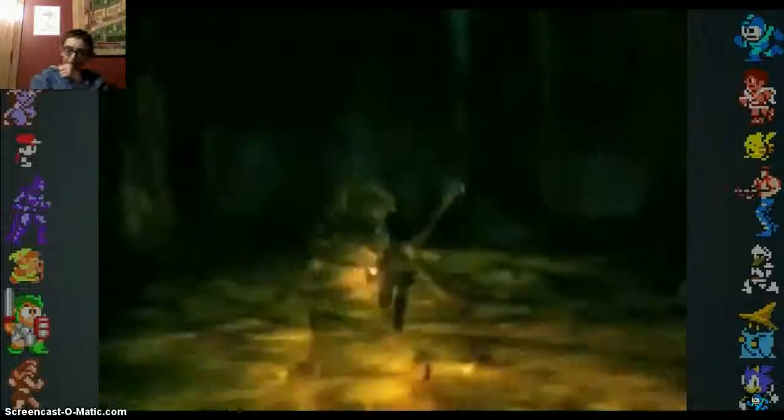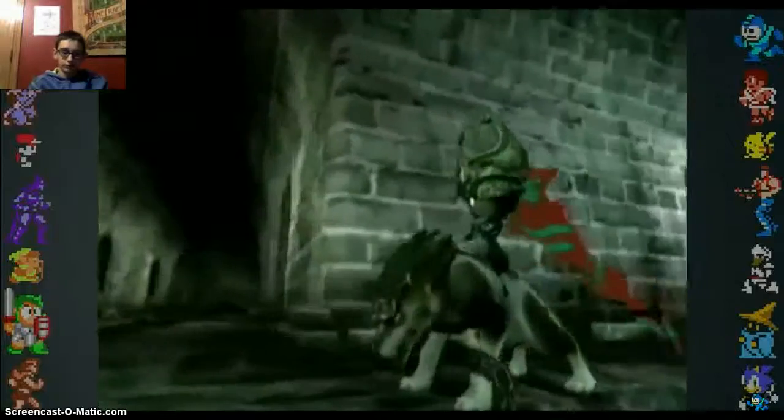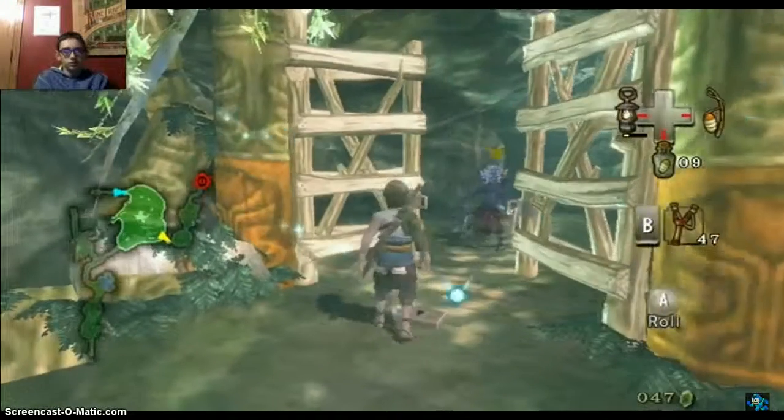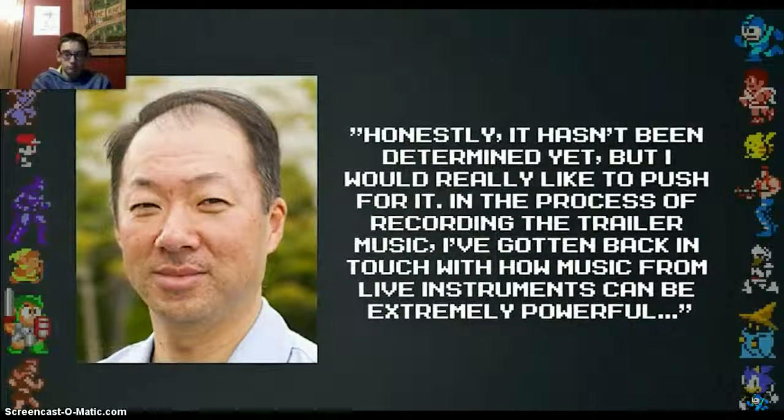The E3 trailer for The Legend of Zelda Twilight Princess in 2005 featured a fully orchestrated musical accompaniment, something which led many fans to believe that the game would be orchestrated as well. In September of 2005, whether or not the game would be orchestrated hadn't been decided yet. According to Kondo, "Honestly it hasn't been determined yet, but I would really like to push for it.